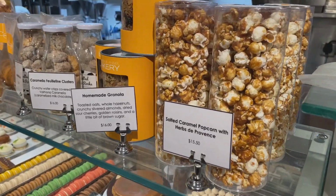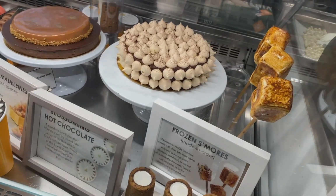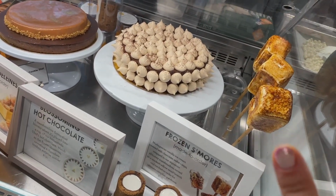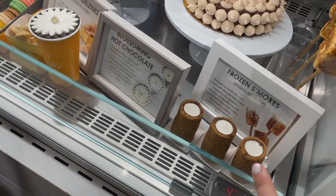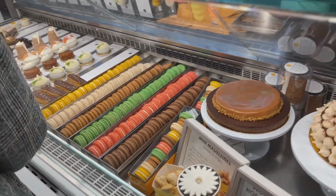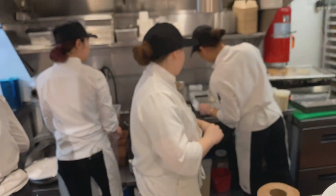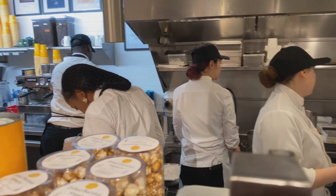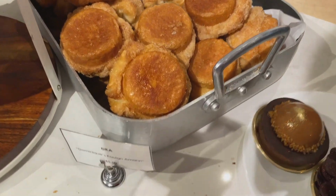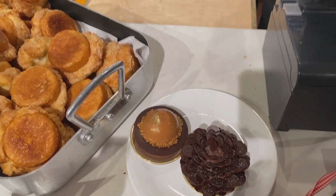So we are inside. They sell loads of different little things like that, and then we're definitely gonna try this very famous frozen s'mores. They have cookie shots. Obviously, look at that macaron selection and the pastries. We're gonna go further. You can see how they're making everything here. Apparently this is the best seller.